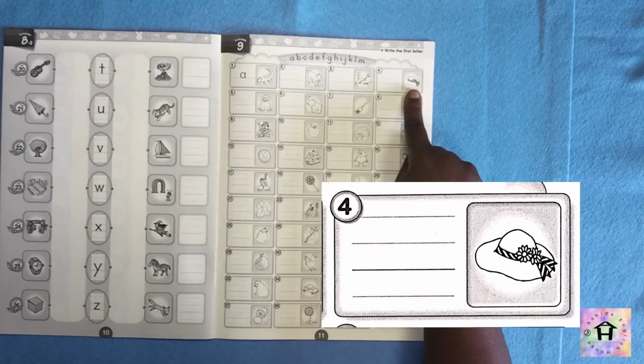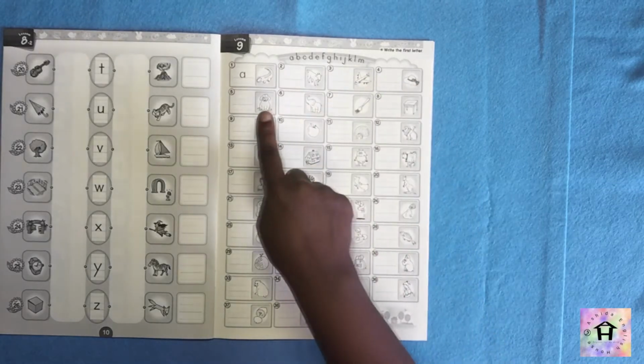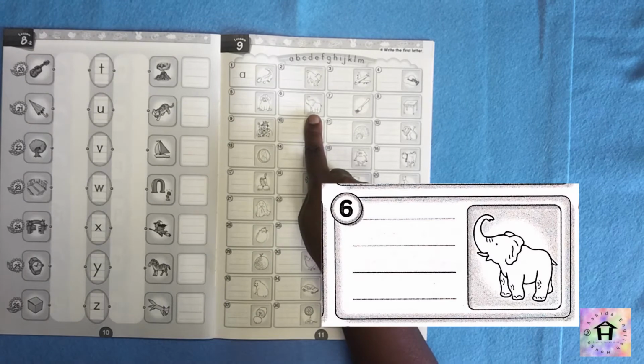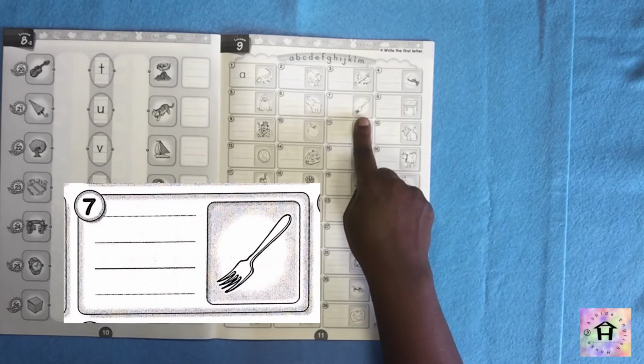Number four, hat. Number five, d, dog, d, dog. Number six, e, elephant, e, elephant. Number seven, f, fork, f, fork.